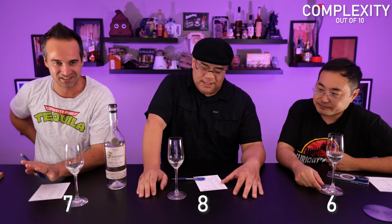Opposite of crisp. I completely agree. Opposite of crisp. Cooked, yeah, and jammy. Okay, moving on to balance. Even though I didn't think it was very complex, I think what is here is well balanced. I give it an 8. Yeah, same, 8. I give it a 7. I mean, it's not a lot to balance, ultimately, and I feel like you kind of have to dock it a little bit for that, but nothing punches out of the spot.